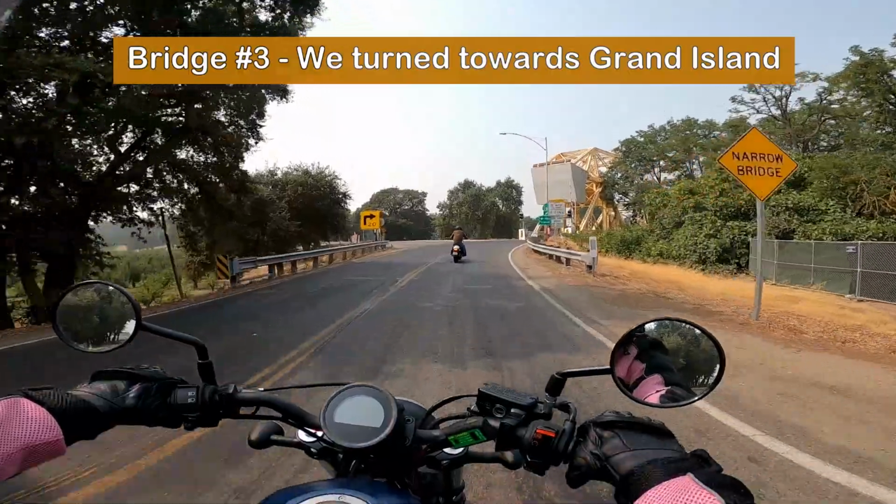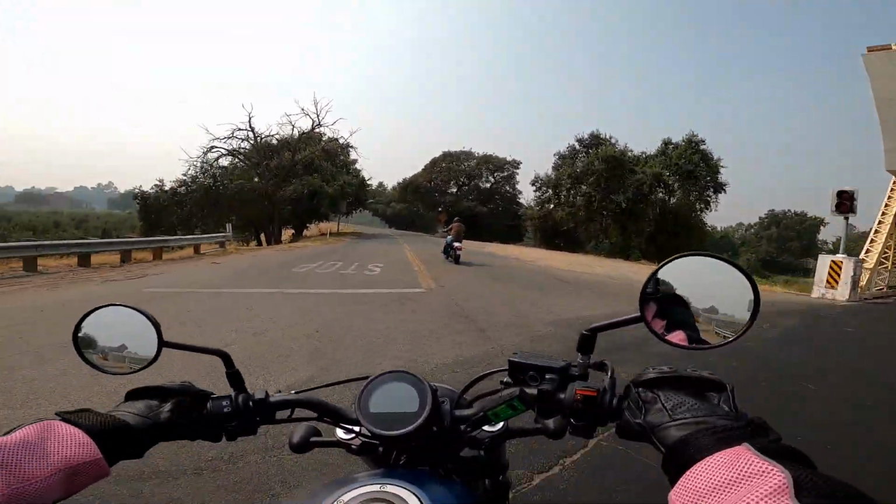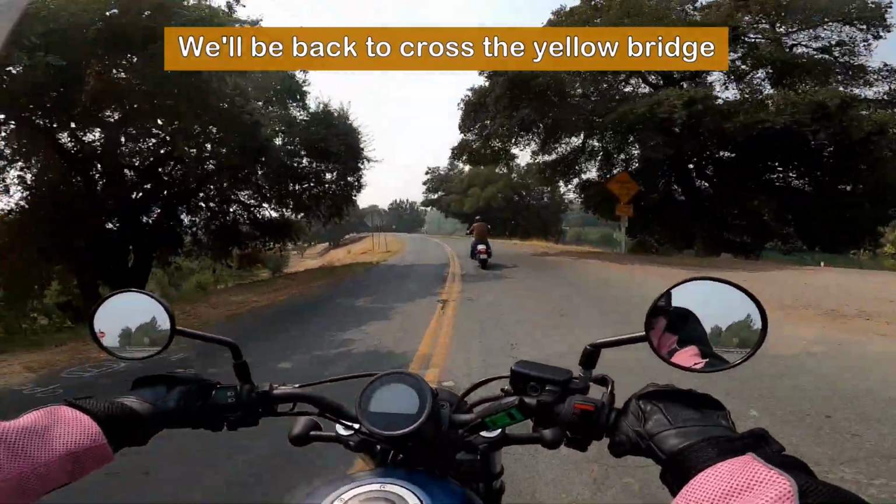That brings us to bridge number 3. We didn't actually take this big yellow bridge just yet. We'll be back to it. Instead, we veered off towards Grand Island.